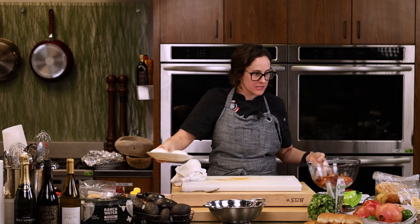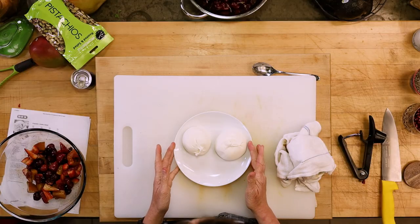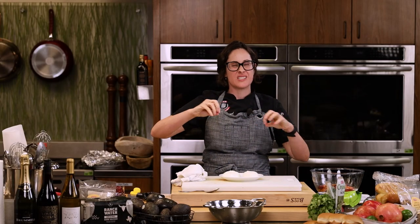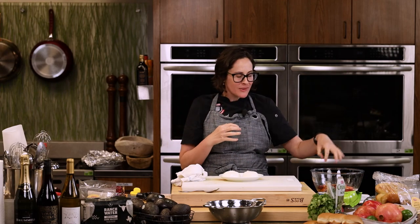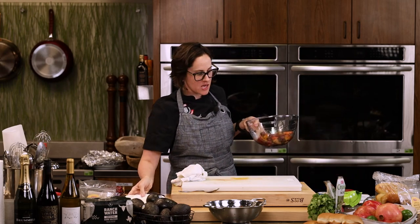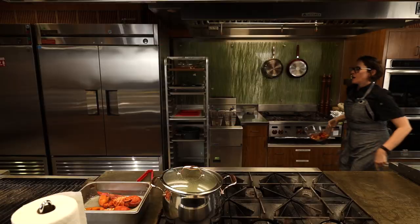I have the burrata right here because I just want you all to see. They look like little poached eggs, right? They're so cute. I like to dry them off before I add them to the dish, because when they're dry, all that juice that's been macerating in this bowl kind of sticks to them, and it's absolutely perfect, all right?